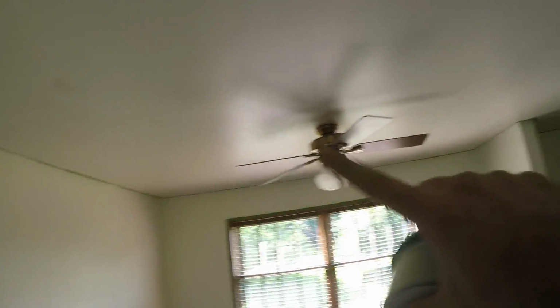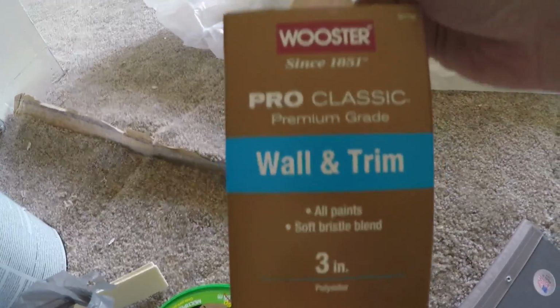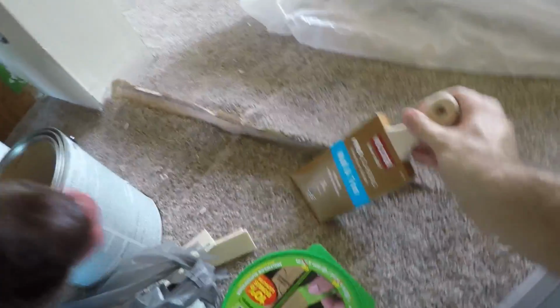In here, these are like $8 a piece, and you can imagine how much tape I used. Every single corner of this house has this tape in it. At $8 for 66 yards, it gets a little expensive, but what I wanted to show you here, I bought some really nice brushes. I got one for primer. This is like a $10 paintbrush, so that's like 3 inches wide, and I'm gonna use that for primer. I'm just gonna go straight across the boards like that.